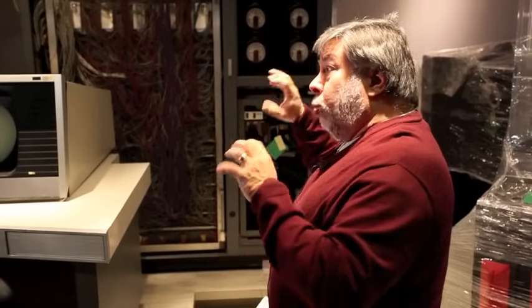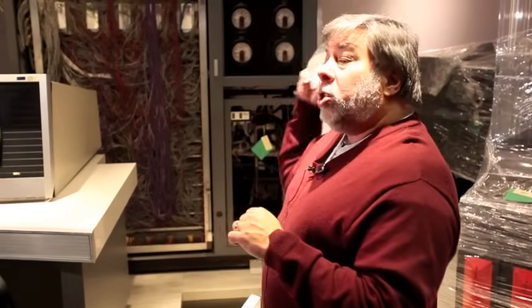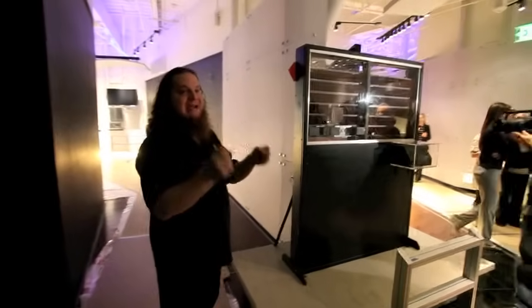So different than the way IBM did things, with very complicated instructions that could tell the computer to do very complicated things. This had the very simplest instructions, but they executed so fast that in the end it was a faster computer.